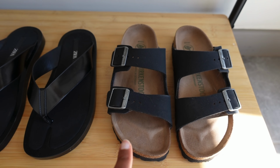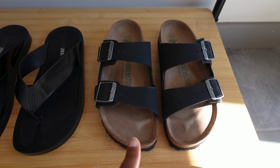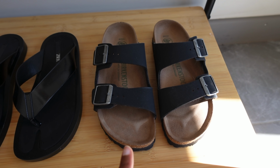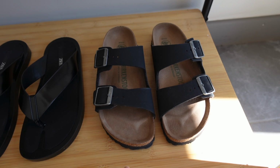So these are the Birkenstocks. Really, really love these. These sandals are super comfortable. Highly recommend. They are quite expensive. I didn't even buy them. I got them from a PR gift. But yeah, I really love them.